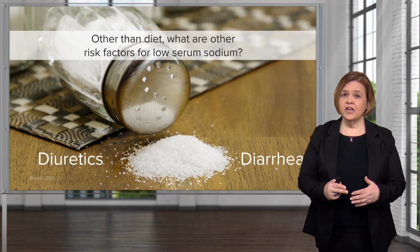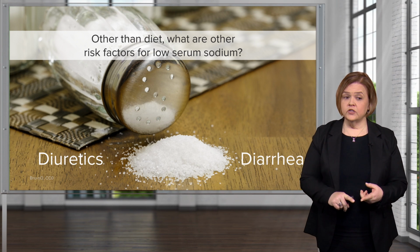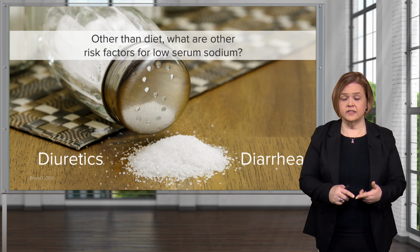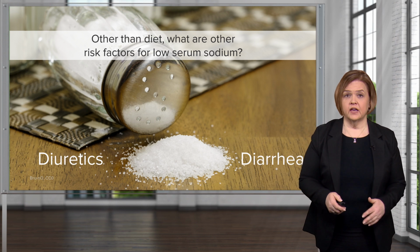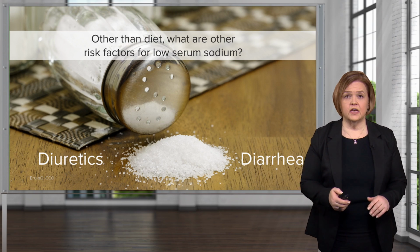So you want to educate a patient on lithium. Ask them if they're taking any diuretic medications, which would not be unheard of. They may have another reason that they're taking diuretics, but that puts them at an increased risk for toxicity. And if a patient gets a GI bug and ends up with diarrhea, you want them to watch very closely for signs of lithium toxicity, and to contact their healthcare provider as soon as they start to see any of those signs.